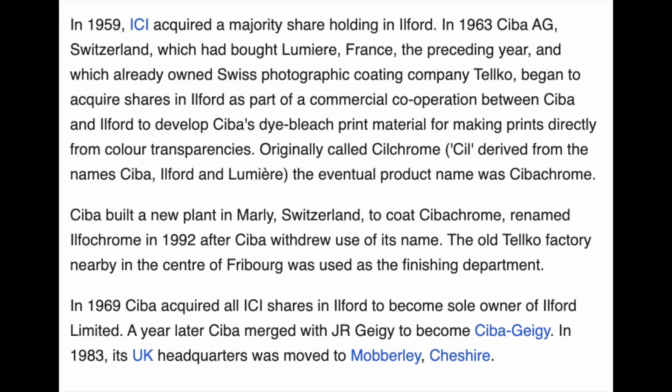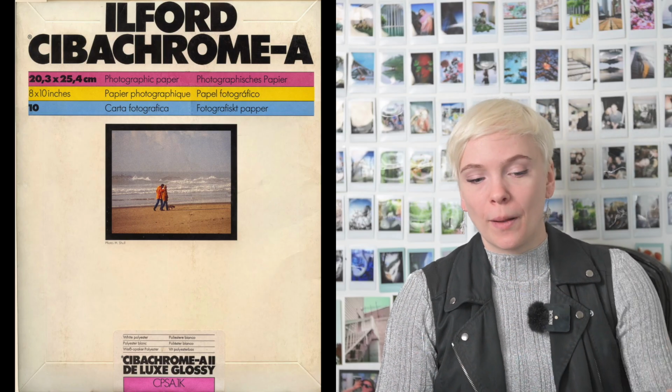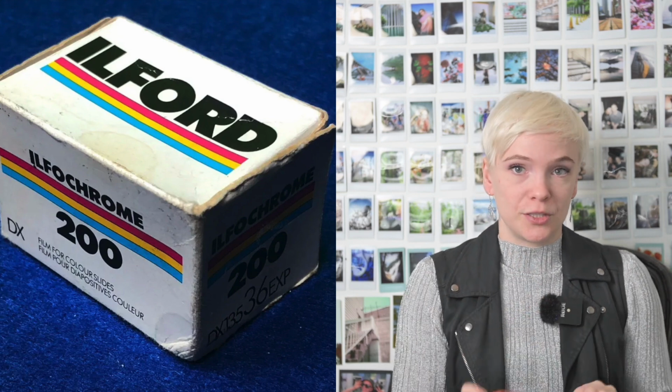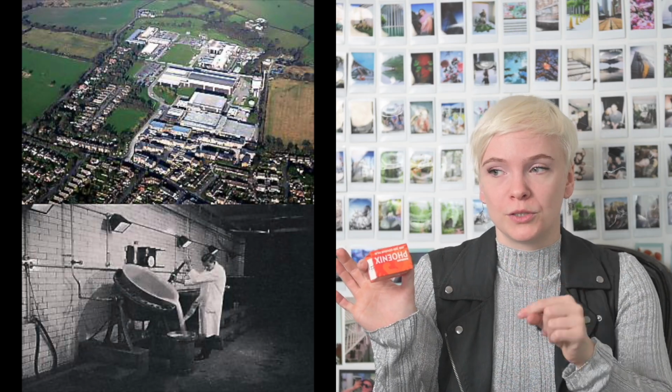So in 1963, the Swiss company Ciba AG began acquiring shares in Ilford as part of a commercial cooperation between Ciba and Ilford in order to develop the product Cibachrome, which was later renamed Ilfachrome in 1992. But then this Swiss company bought all of Ilford in 1969 and sold it to an American paper company in 1989, which merged with Ilford in 1990 to become Ilford Anatech, which was then moved to Mobberley in the UK in 1996. Mobberley is where the Harman products are being produced to this day.